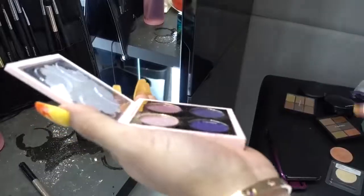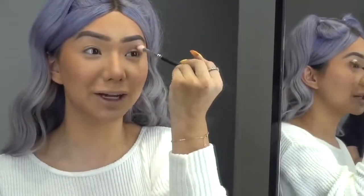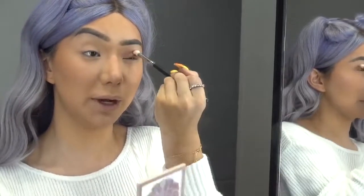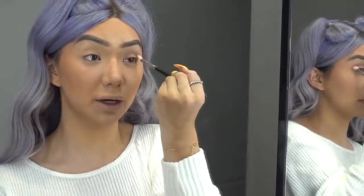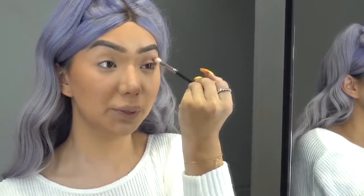Okay, so now I'm gonna use the Patrick collab. This is the Floral Realness collection. This is in Stay With Me. Oh my god, please auto-tune that, dear Jesus. It's just the purple palette, but I think it's so perfect with my purple hair that's happening right now. It's very ultraviolet, so I think I want to do a really, really simple purple eye.